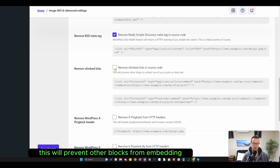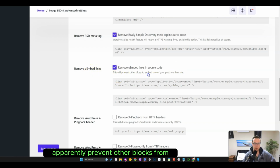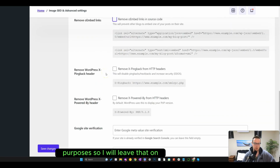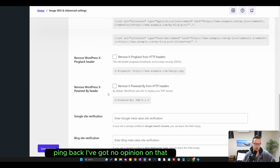This will prevent other blogs from embedding. Depending on whether you want to embed your own website, you could also tick that, which will apparently prevent other blogs from embedding your site. I like to sometimes embed my site for SEO purposes, so I'll leave that on. Pingback, I've got no opinion on that.